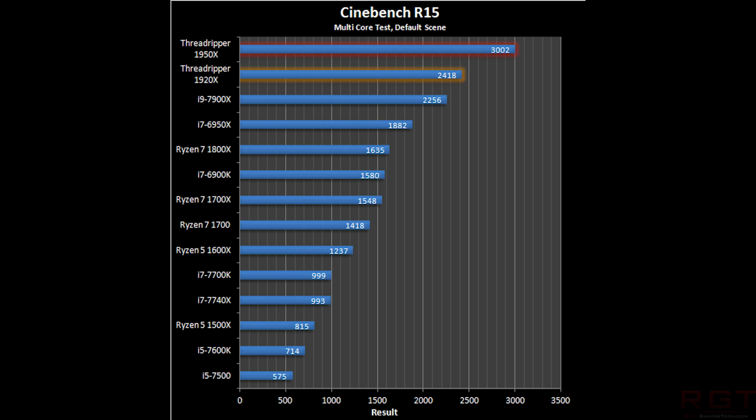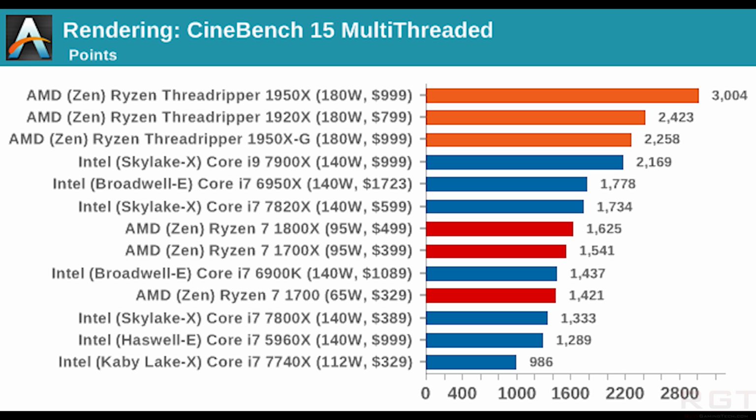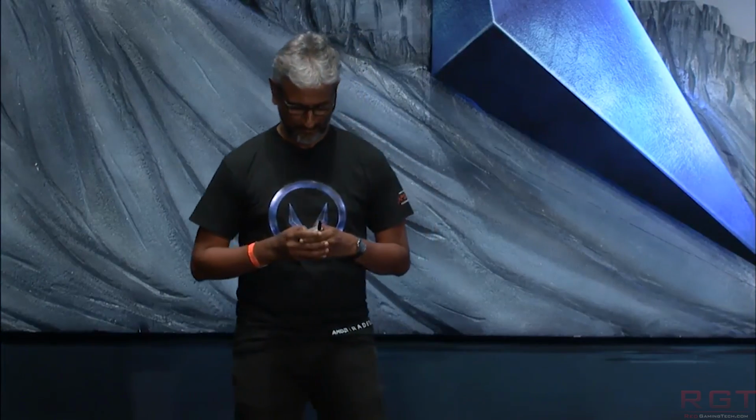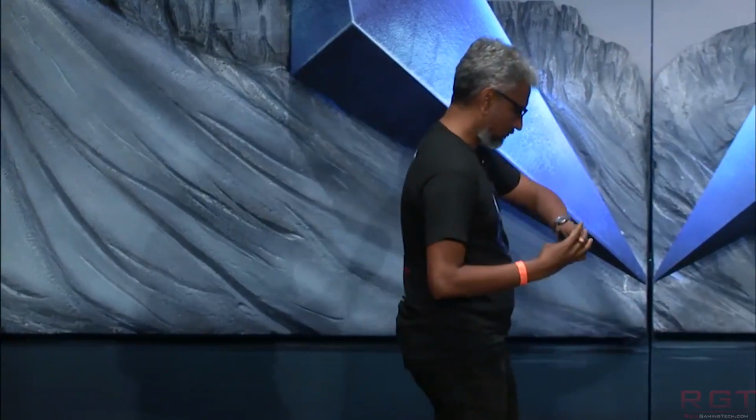And this is basically identical to what the chaps over at AnandTech get, 3004 versus 2423, and you'll notice that that pretty much does stomp the i9, because the i9s get, my test was slightly over 2300 points, these guys are getting 2200 to 2300 points, so you're looking at, let's say, a 700 point advantage for Threadripper, which is pretty substantial.